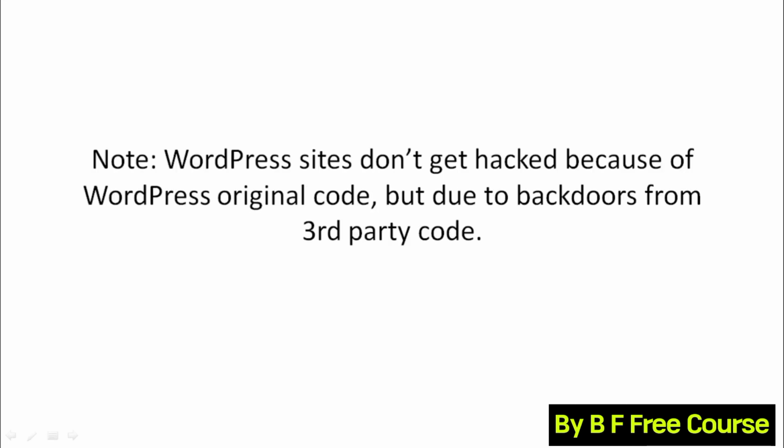Now, I want to say something that's very important. WordPress sites don't get hacked because of the original code. In fact, the original code is actually very secure. But due to backdoors from third-party code, plugins, themes, and other code, it opens up backdoors where thieves can simply walk in.